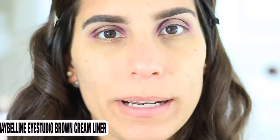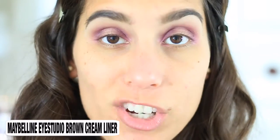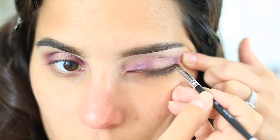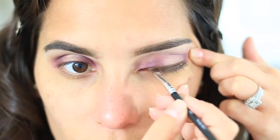I'm now going to go ahead and line my lids just a little bit. I'm not going to do a wing liner, and I'm actually using a brown cream liner instead of a black. I used the black in my last video, so I kind of want to switch it up, and I feel like a brown will look good with this.